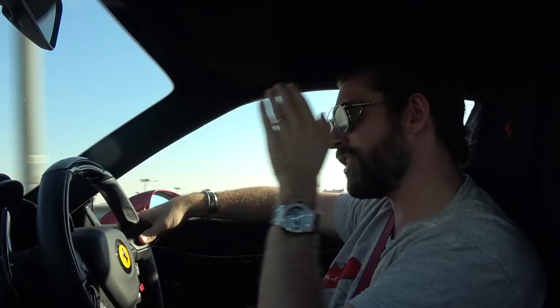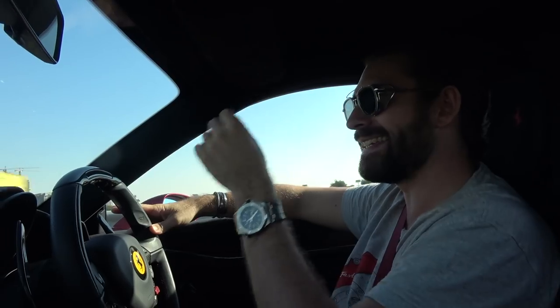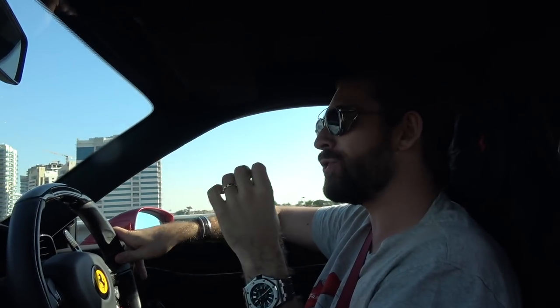Okay, back on the road in the Speciale again. Ollie up front in the G-Wagon. No idea where he's got that from, he just turned up in it, which is pretty cool. It's such a culturally significant car. When you see a G-Wagon in Dubai, it just kind of fits. So we're now on our way to the Dubai Autodrome.